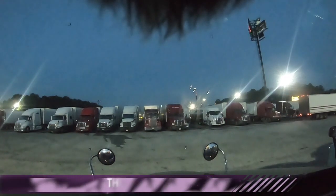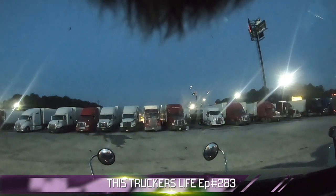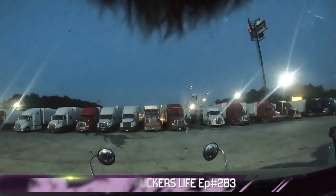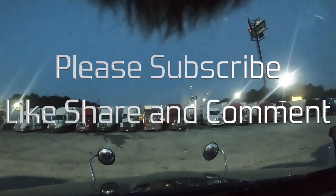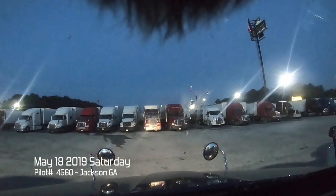6:10. We're getting our day started. Checking our lights here. We've already looked under the hood. See the sides here, the load's doing just fine.